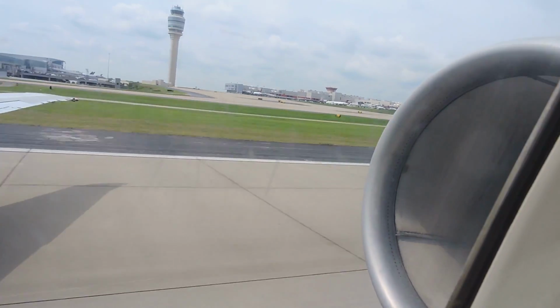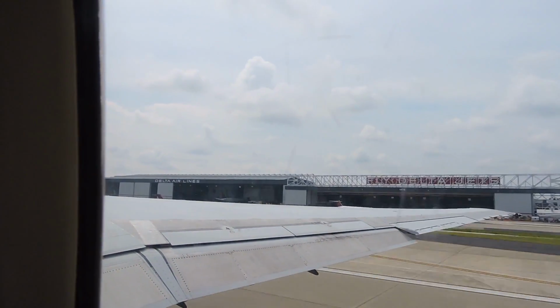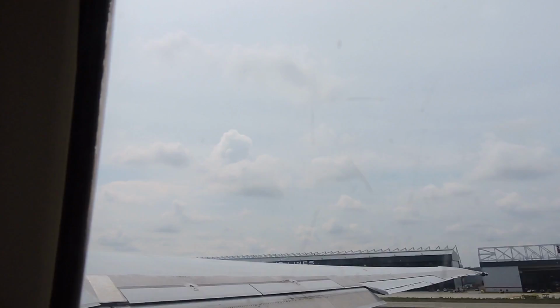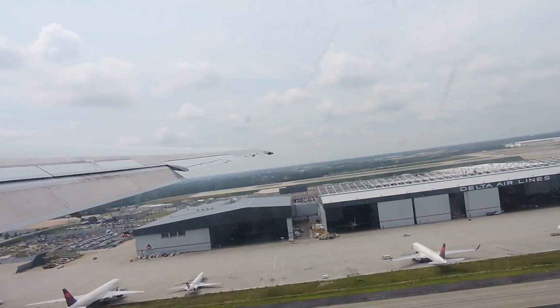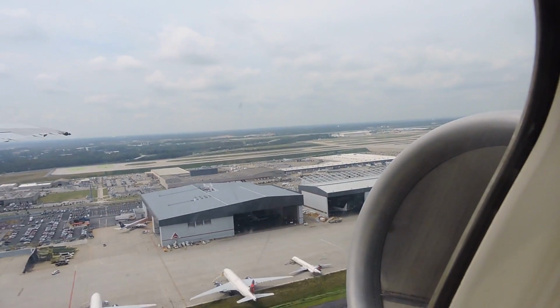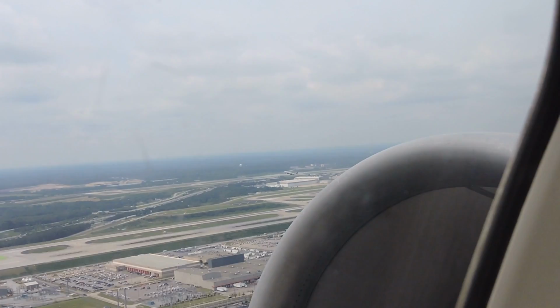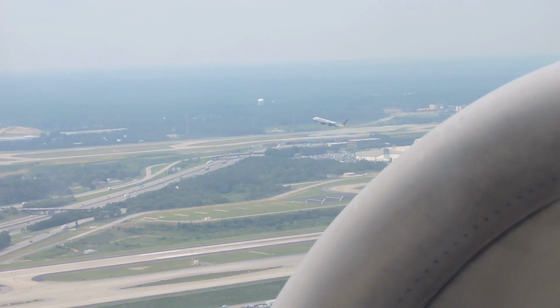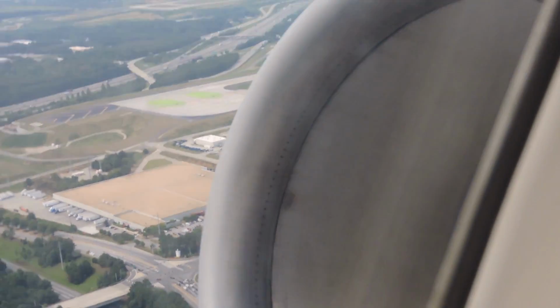Up, up, up, and away! Woohoo! Cool! Ooh, a paralleler. Appears we have a parallelogram on our hands here. We're still engine fogging like a motherfucker.